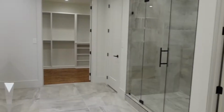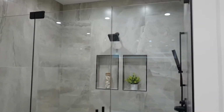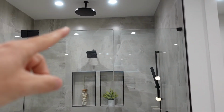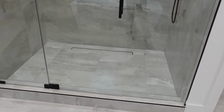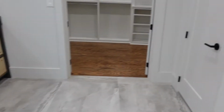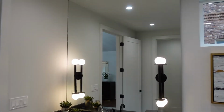Walking into the master bathroom, this is a very big master bathroom. They are still working on it. It is not done yet, but let's check it out. So walking in, you have your toilet room to the right. You have a huge shower set up with a rain head, standard shower head, and a hand shower there. Frameless glass, linear drains, big format tiles. I love these tiles. And you can see the his and her vanities here.